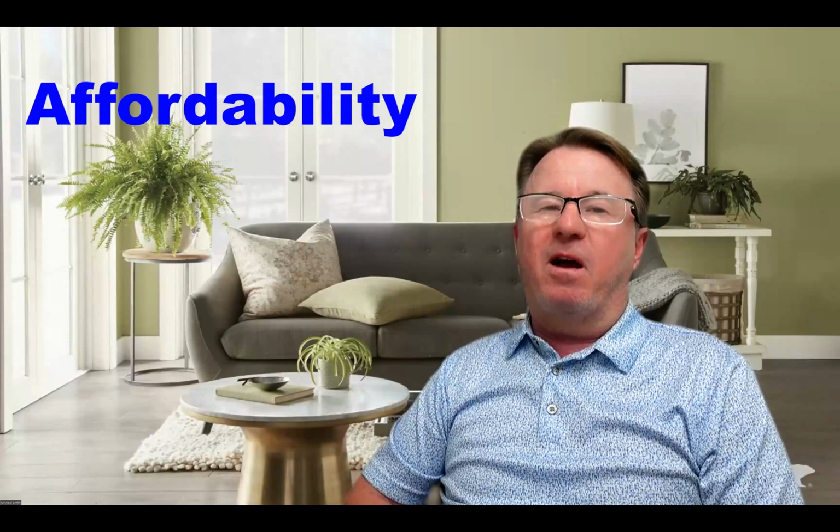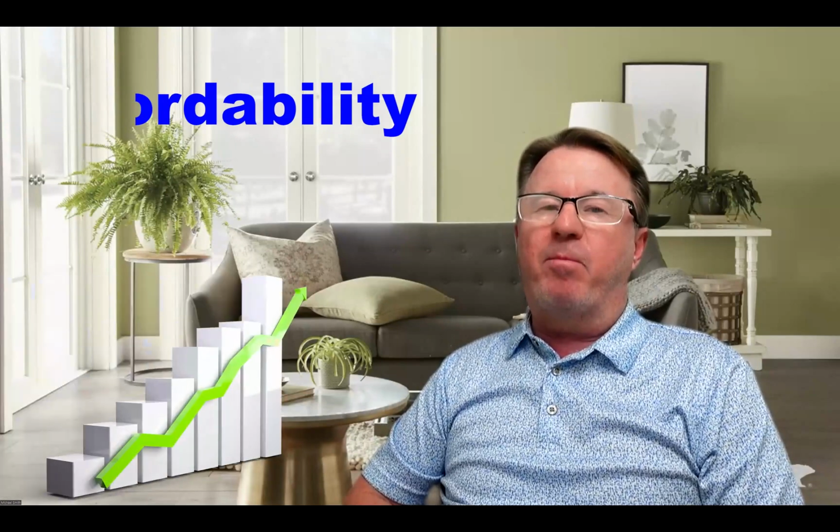So we get a lot of people asking about affordability in Scottsdale. And yes, the prices have gone up a lot. In general, it depends on where you're coming from. Many of the people are coming here from another state, and some people are going to find it very expensive, and some people are going to find it reasonable.